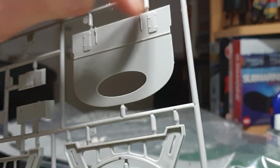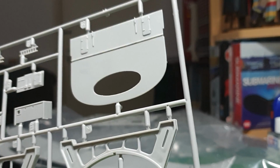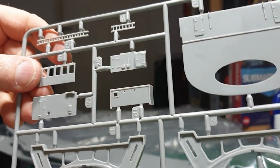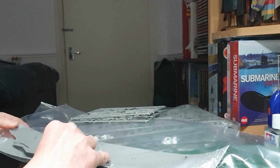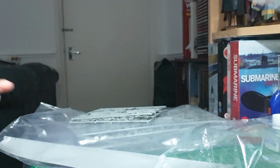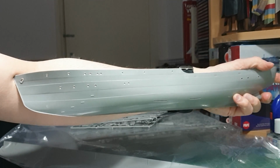Okay, I don't know why they bothered with doing that, because by the time you get that inside the hole, you're not going to see it anyway, but hey ho. And that is basically that. And then obviously we'll have a look at the hull, one part of the actual hull. As I say, it's quite lengthy. It's about the length nearly of half my arm, so there you go.